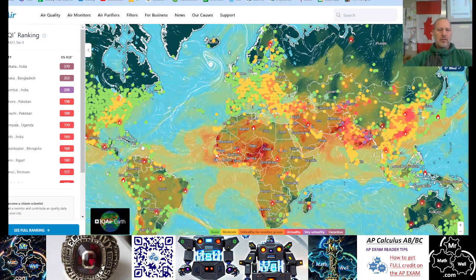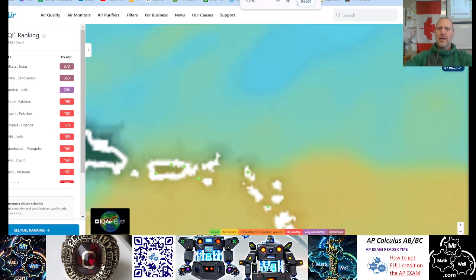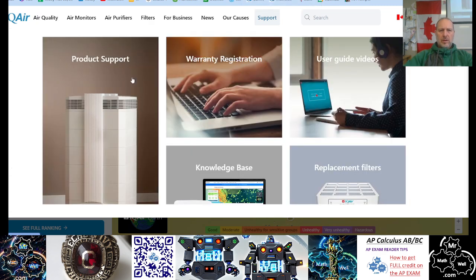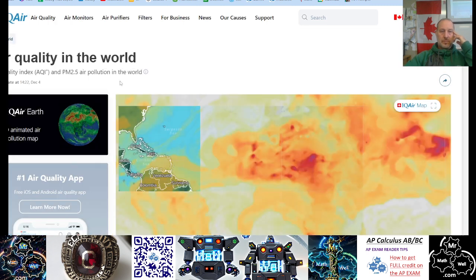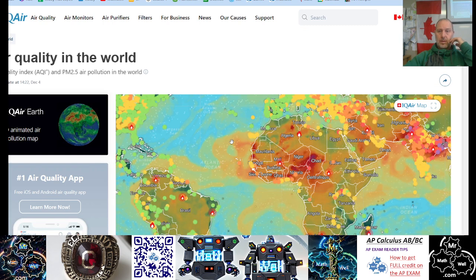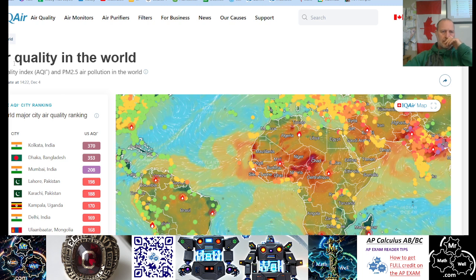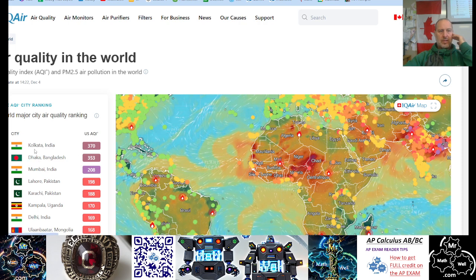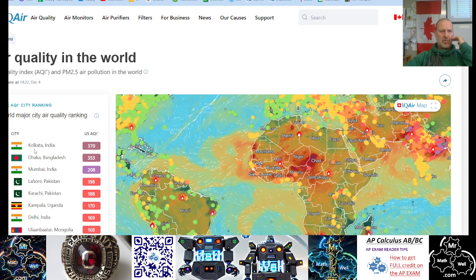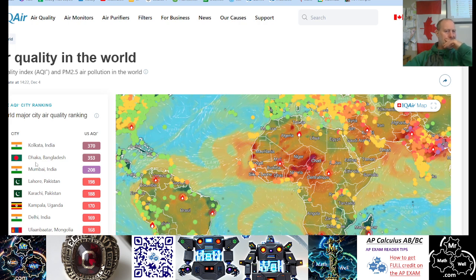Okay, so I feel like my zoom is really... Here, yeah, okay. Air quality. Here we go. Interactive map. World. Yes, world. Okay, so India is the worst right now. Kolkata. Is that supposed to be Calcutta? Kolkata. Dhaka, Bangladesh, pretty bad.